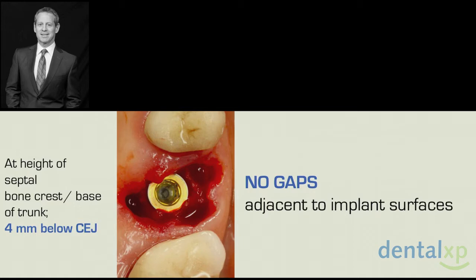In the maxillary molar, it's about 4. In the mandible, it's about 3 1/4. 3 to 4 millimeters. So if we have septal bone as our vertical guideline, let's aim for the top of the septal bone when we do our osteotomy. That should put us in the correct vertical spot for our implant.